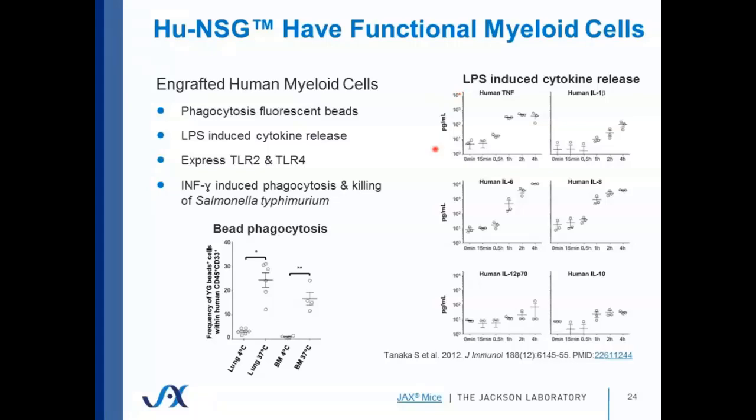Now, in some additional data that isn't shown here, you can also take the isolated myeloid cells, put them in liquid culture, and expose them to interferon gamma and salmonella, and you can get the myeloid cells to phagocytose and kill the salmonella. So when you put it all together, these results indicate that these are functional myeloid cells in the humanized mice.